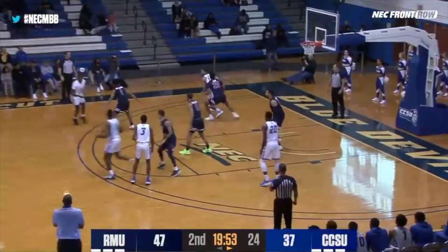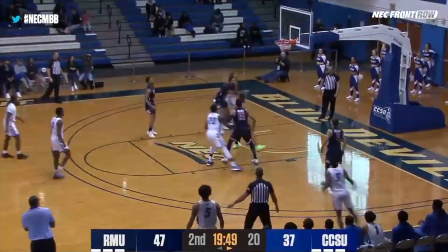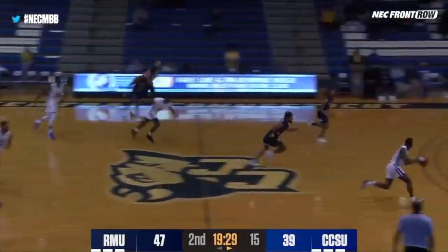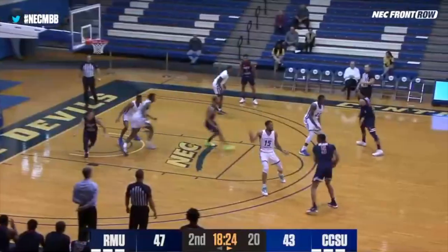We'll run the point. Man-to-man by Bobby Moe. Coleman in the corner for Christian. A triple is good. Robert Morris makes it very difficult with their solid guard play. And here's a steal by Outlaw. Look out below. He dunks it in with one hand.